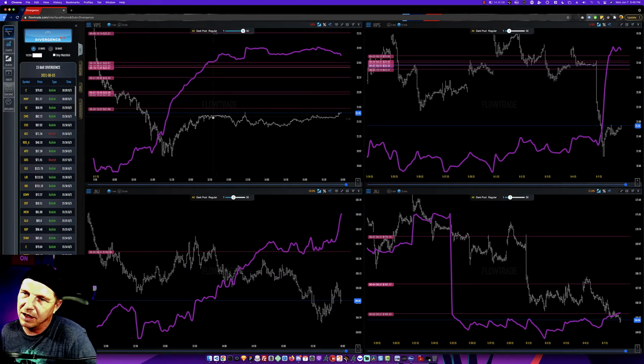I've got three that I want to look at, and I'm going to go through these relatively quickly. The left-hand side of my screen is the 1-minute FlowTrade chart. The right side of my screen is the 15-minute FlowTrade chart. So I'm looking at VIPS. On the 1 minute, looks like we had divergence today. Oh, wait. You almost got away with it, didn't you?